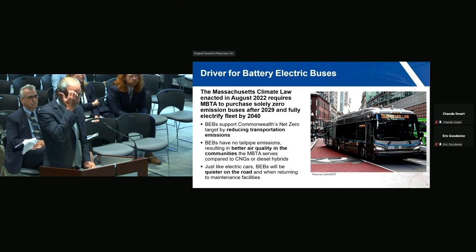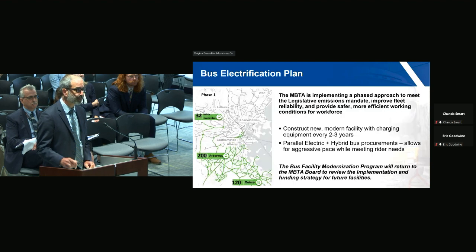Part of that is because last year the Commonwealth enacted the climate law that requires us to be fully electric by 2040 and to no longer purchase fossil fuel burning buses after the year 2029. So we're moving forward on that timeline, but it's obviously also the right thing for us to be doing. This is a big part of us reducing the T's transportation emissions, and it also will help this bus service, which runs in very dense communities, often low-income communities, help us have better air quality in those corridors.